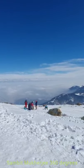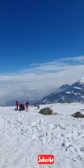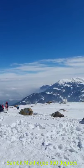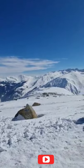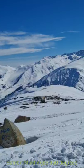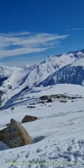Down there you can see the other mountains where people are skiing. And there is the army igloo. Let me zoom. There is an army igloo. Oh my god, my hands are crazy.